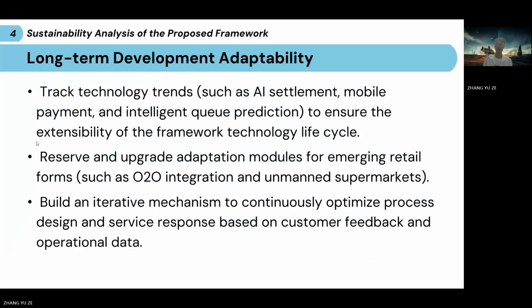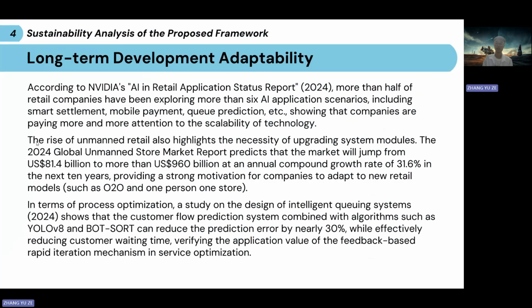Build an iterative mechanism to continuously optimize process design and service response based on customer feedback and operational data. According to the retail AI application status report, more than half of retail companies have been exploring more than 6 AI application scenarios, including smart settlement, mobile payment, check prediction, etc., showing that companies are paying more and more attention to the scalability of technology. The rise of unmanned retail also shows the necessity of upgrading system modules.